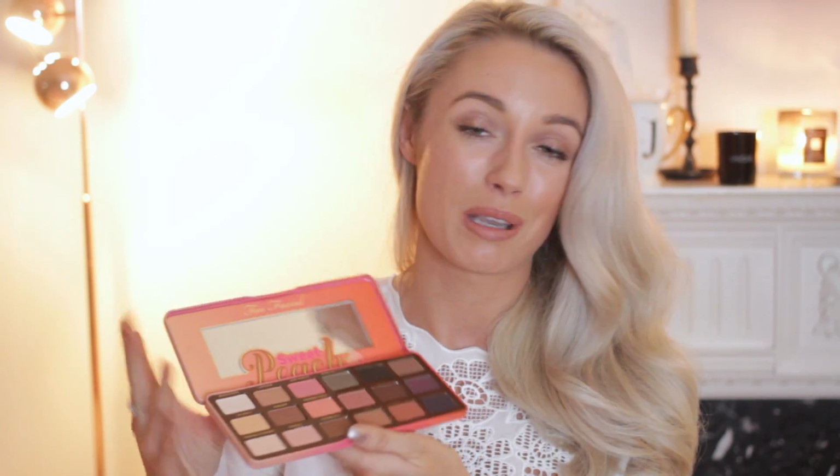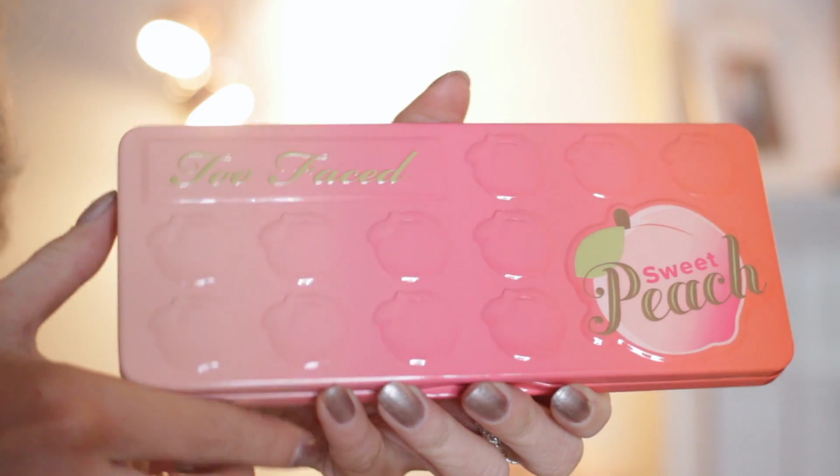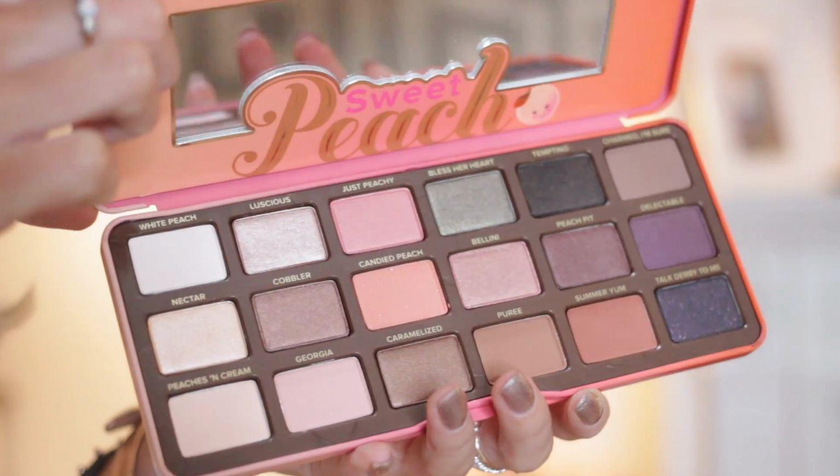I'm very, very grateful to Too Faced for sending me this, because I know that people were going absolutely bonkers on the Too Faced website. My Twitter on the day that it launched was insane, with people showing screenshots of how far into the queue they were, waiting for the website to get their hands on this. But it is rather spectacular.